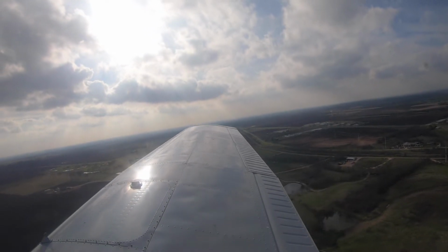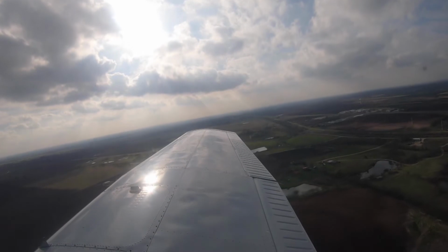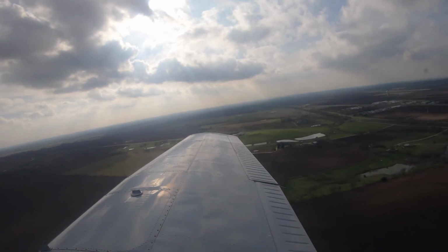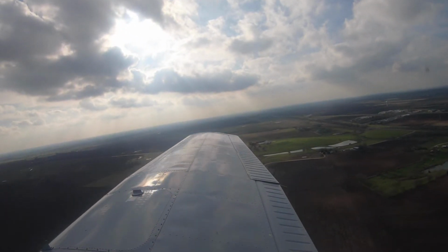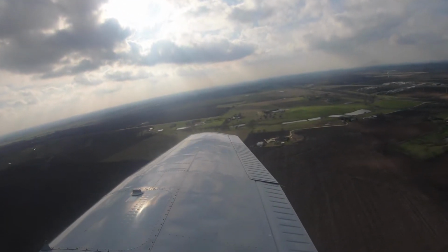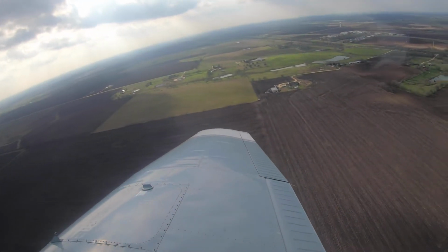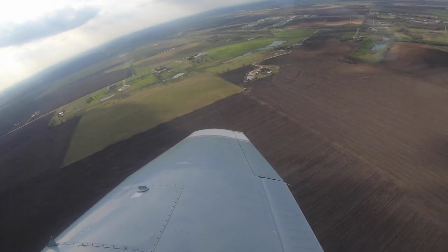Okay. So once we're at 1,100 feet, that's 500 feet AGL, then we can turn our crosswind. We'll announce our crosswind, our downwind, our base, and our final. Okay. Taylor traffic, Warrior 8405 Mike, turning crosswind, Taylor traffic. A little bit more right rudder in there.